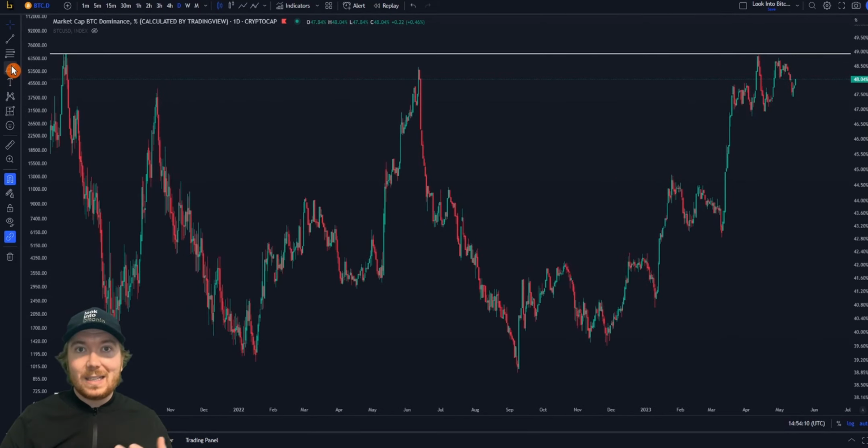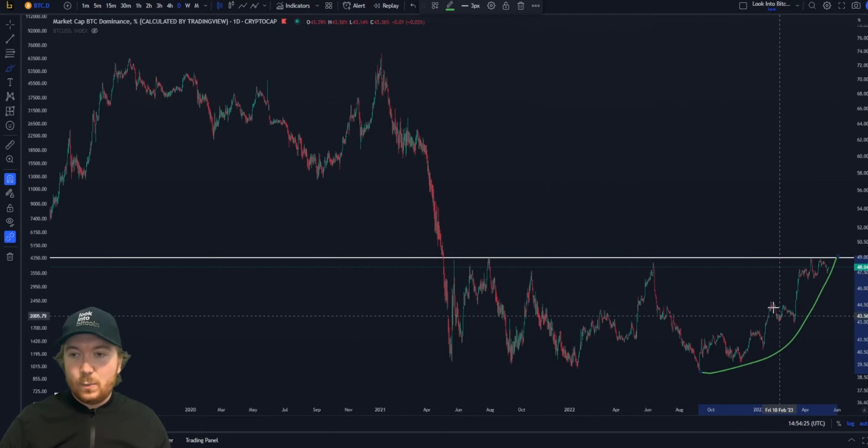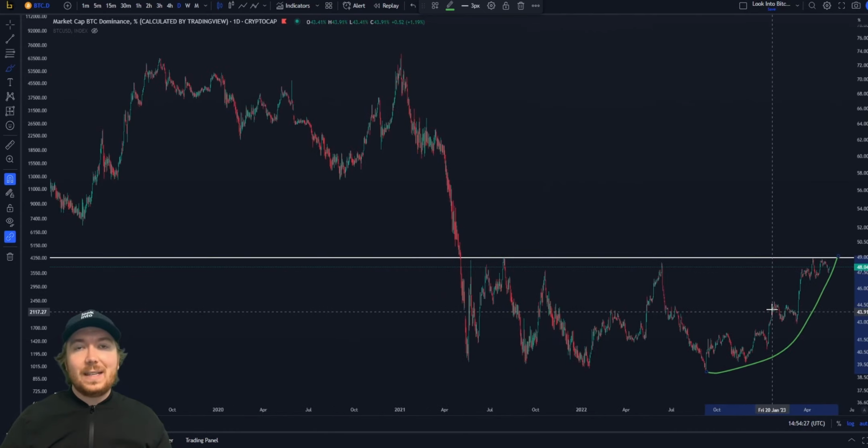Now, this is leading many to believe that Bitcoin dominance potentially is about to see a breakout to the upside. So if we actually draw a line like this, we can see dominance has risen almost exponentially into this very key area that a lot of traders and investors will be watching. Now, of course, we have to take into account that if Bitcoin dominance breaks above this line and rallies to the upside, this doesn't necessarily mean that other crypto projects are going to be losing value. All it means is that Bitcoin is outpacing them.